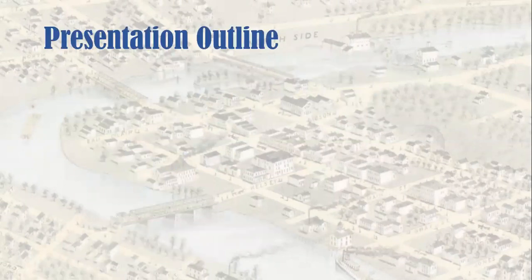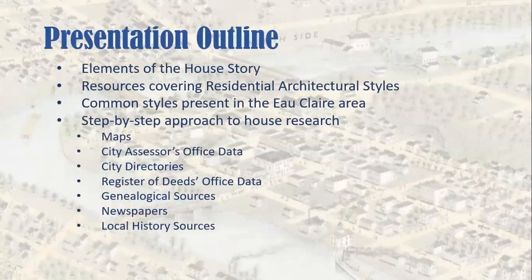So a little bit about what I will discuss. I'm going to talk a little bit about the elements of the house story and really understanding why house stories are fascinating and how many different layers we can unearth when we look into house history research like this. I will very briefly discuss resources covering residential architectural styles. I'll even show a website here with some basic information.